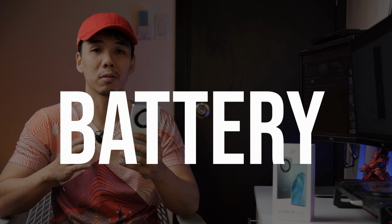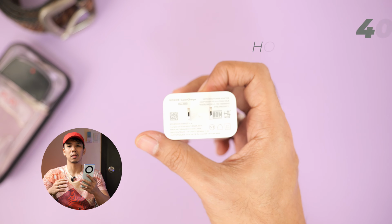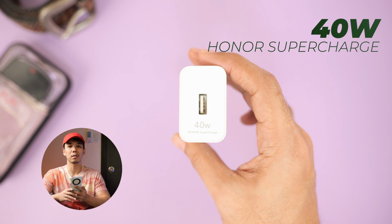Now, battery life is also very good on this phone. It has a 5100 milliamp hour battery that charges at up to 40 watts using proprietary charging technology. That simply means that you're going to have to use the charger and the cable that came with this phone, but nonetheless, I've tried charging this with a USB PD or power delivery standard charger, and it seems that it is able to charge at a much higher rate and take advantage of that. Now, I've been using this phone for the past month, and it has lasted at least 2 days, which is very, very impressive.